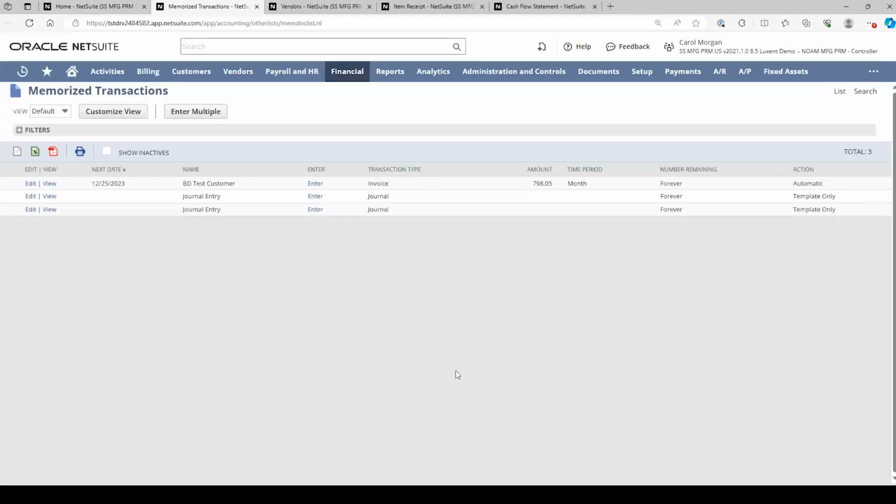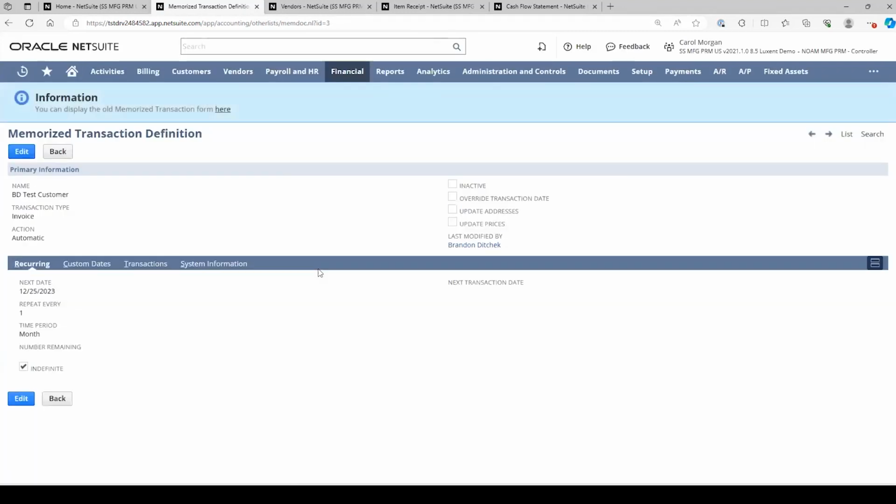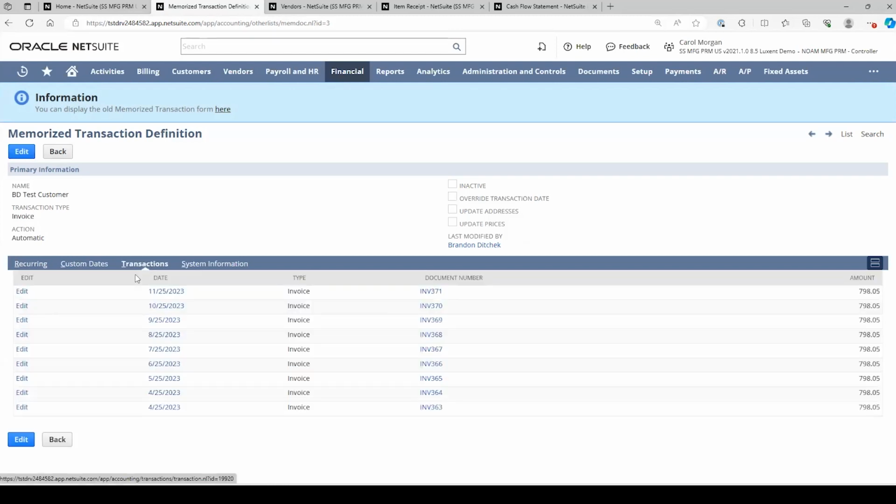NetSuite has this concept of memorized transactions. Maybe you have fixed assets that you want to post monthly depreciation for. You can set up these memorized transactions and have them automatically post every single month for a particular number of periods. So here I can see there is a memorized invoice transaction every single month. The next time it'll post is on Christmas Day here. And then I can see the history of the transactions that have posted on the 25th of every single month through last month.